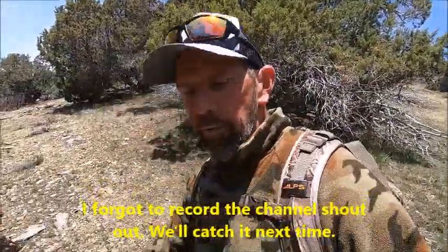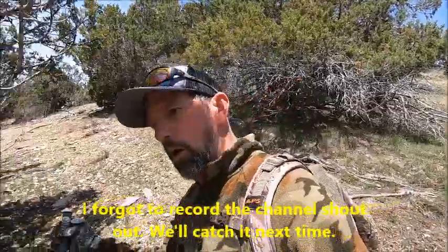I'm going to wait till I get down to a little more flat part. You can probably see I keep stumbling trying to hold this camera out on the steep stuff.